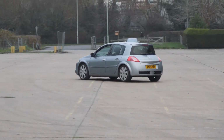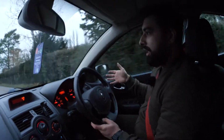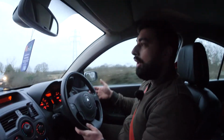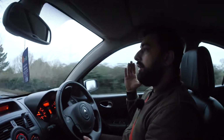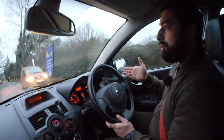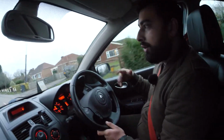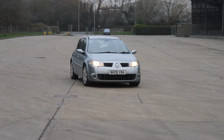Also, another thing to mention is the difference between the RS225 and the Cup 225 is the fact that the Cup 225 allows you to have the traction control off at all times, whereas with the normal RS225 Trophy like mine, if you turn off the traction control, it will automatically go on again as soon as you reach 30 miles an hour. So that's about it for today, guys.